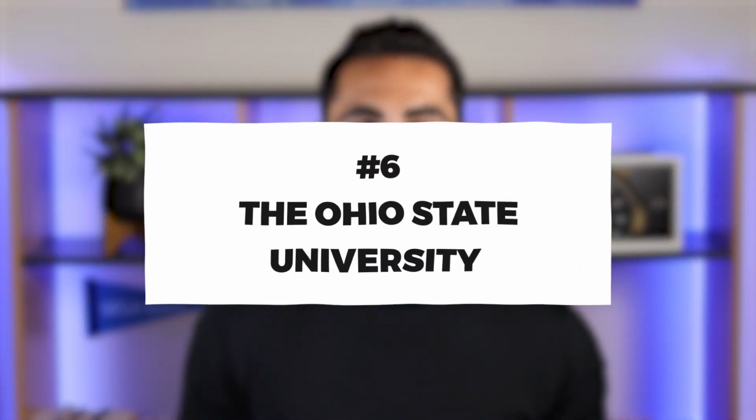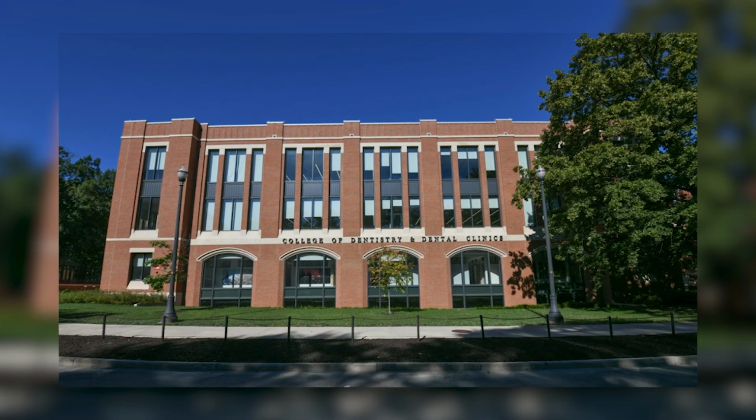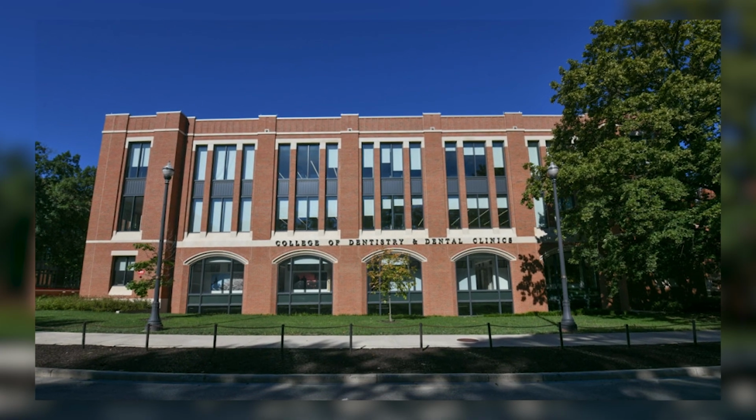At number 6, we have the Ohio State University's dental school. This is another dental school that is a public in-state school. So if you're an out-of-state resident, you're gonna be paying $485,000 to attend. However, you're gonna be paying about $200,000 less if you're an in-state Ohio resident, because for in-state residents, you're gonna be paying $283,000 for your 4 years, which is honestly a pretty fair price to pay.